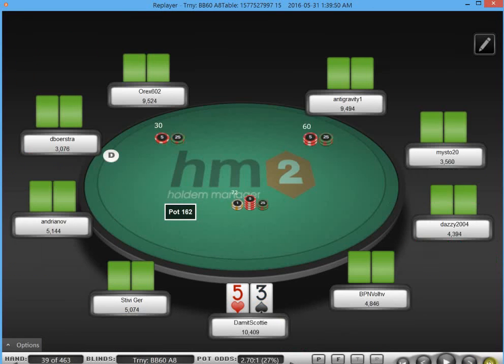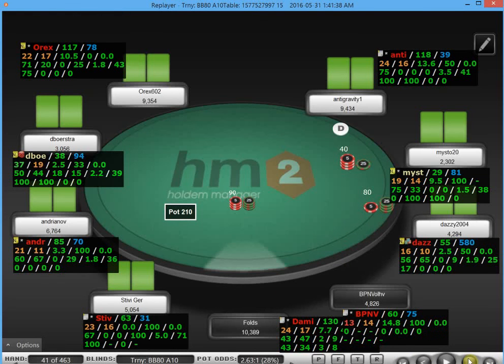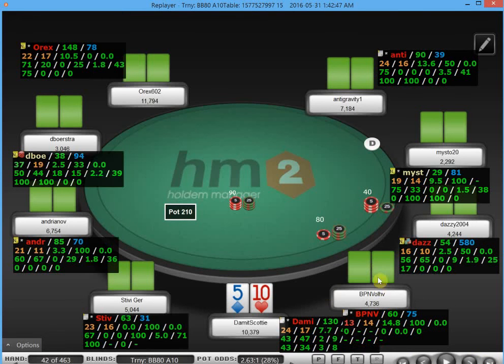Fold 5-8, fold 5-3, fold 2-4. Oh, wait, pocket deuces. Let's see what I do. I fold. It's because at this point, I know that a lot of the stacks are around 5K, so people only have like 29 bigs, 54 bigs, 38 bigs to their stack. So even though we have 130 big blinds, when we have pocket deuces, other players don't have the kind of stack that can give us implied odds to go with it, so I just fold.